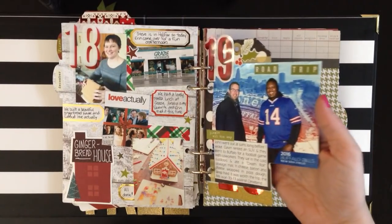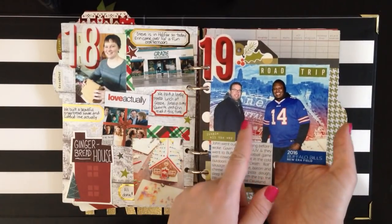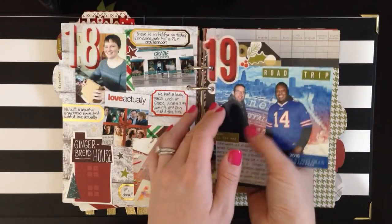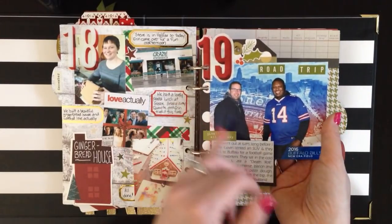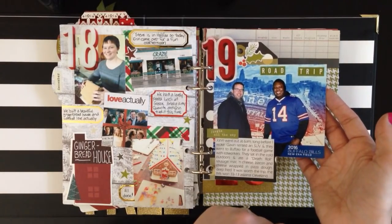The next one is called Road Trip, and the challenge I ran into on this one was that the page was just a little tag, but my husband had this 4x6 photo that he wanted to include. So I was like, you know what, I'm doing it anyway. And I just put the picture so it hangs off the side. I did trim a little off the end, but it's a picture of my husband and his friend. They drove to New York to watch a Buffalo Bills game, and that's them in front of the stadium.